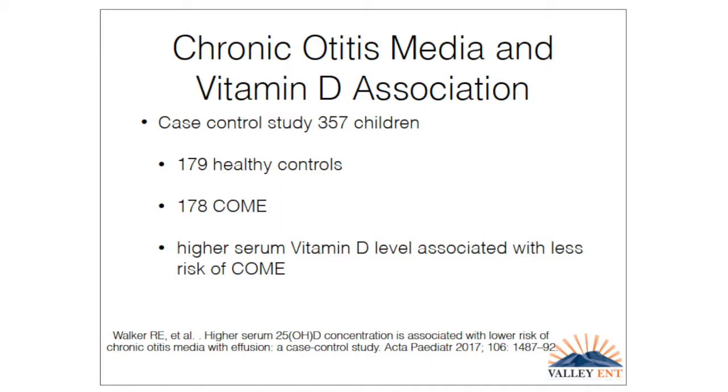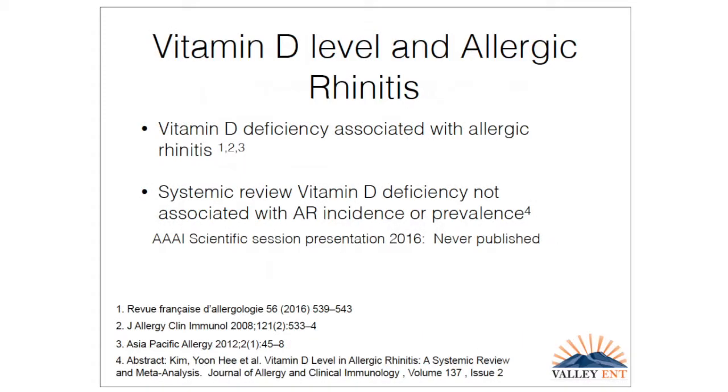What about chronic otitis media and vitamin D? A case control study of 357 children found that the children with higher serum vitamin D levels had less risk of chronic otitis media with effusion. What about allergic rhinitis? I came across 3 good papers that showed vitamin D deficiency was associated with allergic rhinitis, and one of those papers showed that the severity of allergic rhinitis symptoms was worse in vitamin D deficient patients.